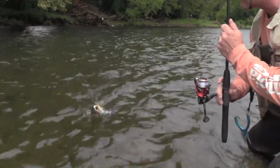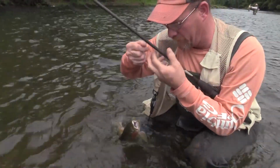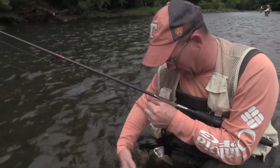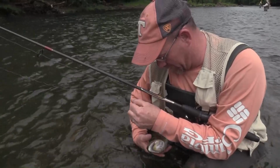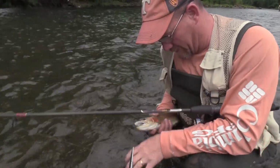Nice fish. He is actually nice. Swallowed the hook. So okay, here's a good point. What I'm going to do is try to cup him because I want to get a good picture of him. And as you can see, I'm wetting my hands.